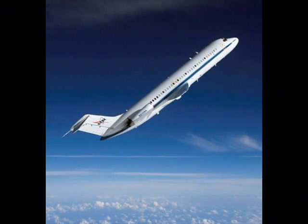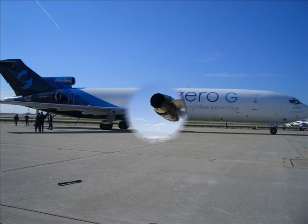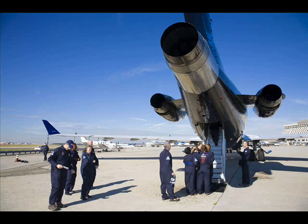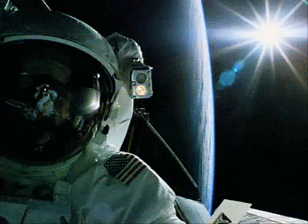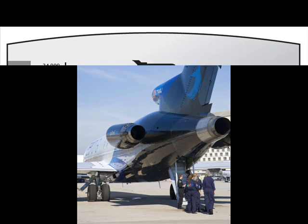So what is a zero-gravity flight anyway? Well, it's the only way for us to experience zero gravity without going into space. The astronauts actually train for space using this program. The aircraft used is a modified 727. It is FAA approved and officially called G-Force 1.